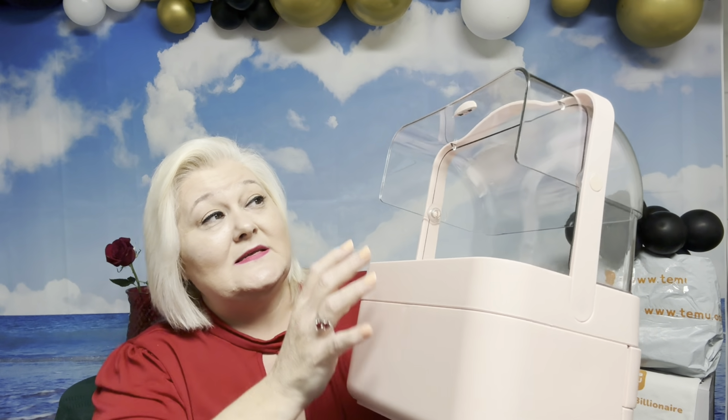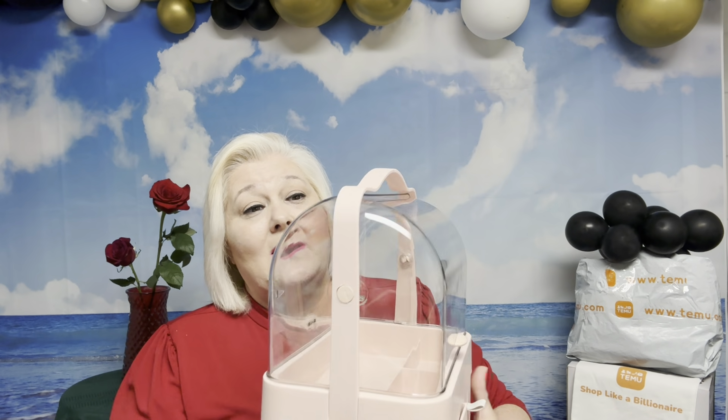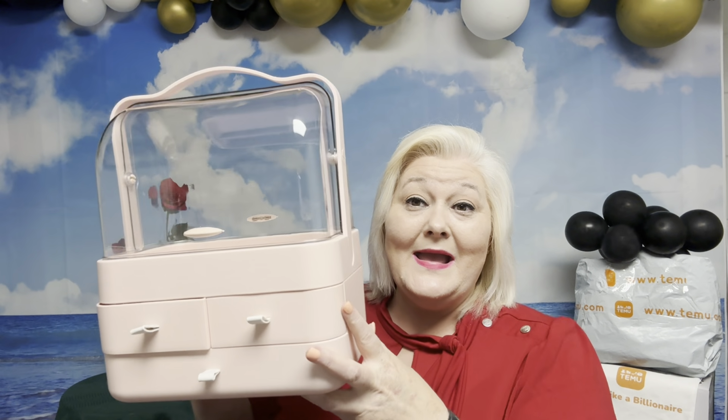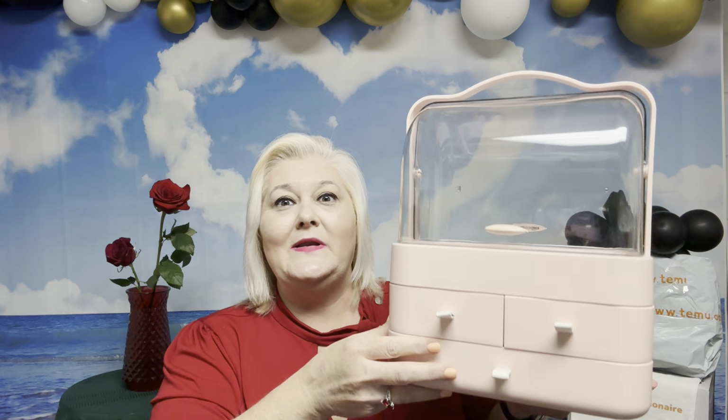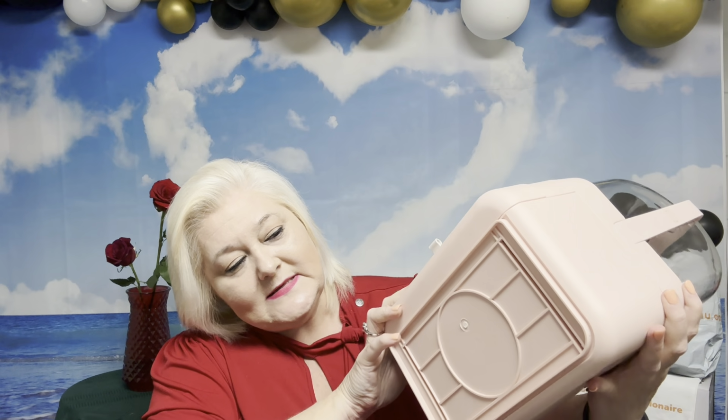I think this is so nice. And this is why I shop Temu. And it's in this gorgeous pink. They have different colors. Sometimes certain colors are a little bit different. But this here, $5.48, is my favorite of everything I got. But you got to have somewhere to put the stuff. And if you don't want to put makeup in here, guys, you can put jewelry in here. You can put whatever the heck you want to put in here. But for $5.48, it's great.